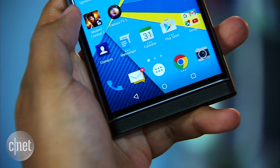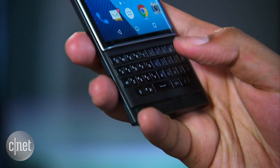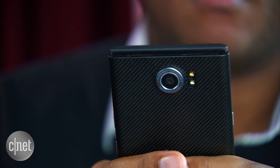You'll find favorites like the BlackBerry Hub to help you manage all of your messages, and it's built from the ground up with security and privacy in mind. And then there's the keyboard. I could do this all day.